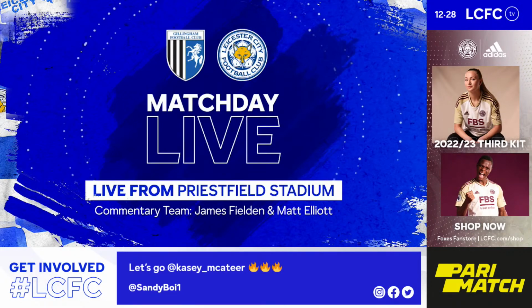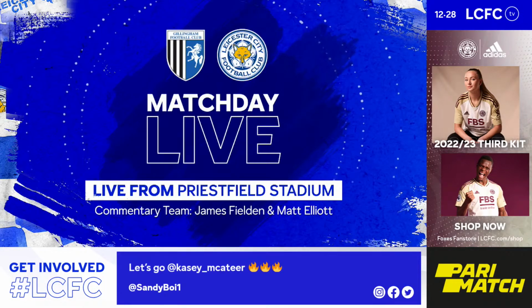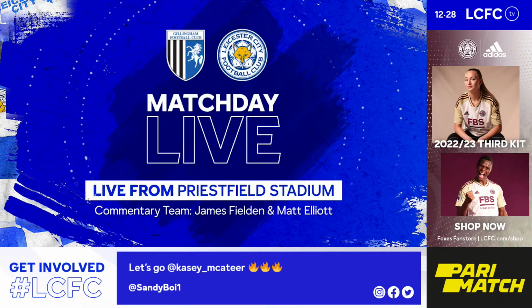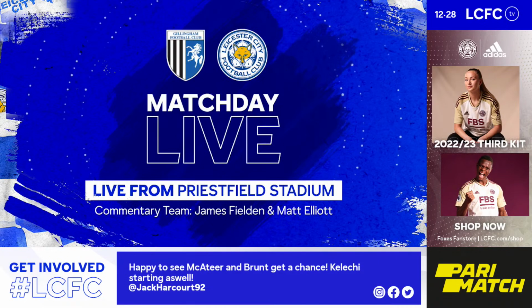Leicester City hoping to make sure they're in the headlines for the right reasons as they take on Gillingham, who are bottom of the EFL. A rare sellout crowd for the Foxes' first trip here in over 18 years, as the 2021 winners look to embark on another run.